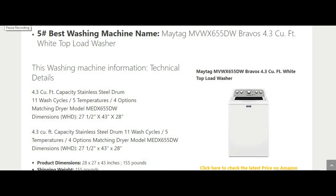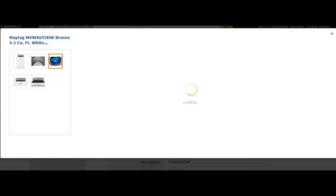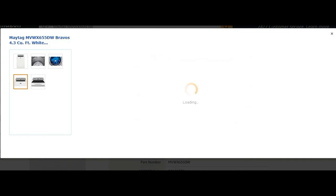In our fifth position, we keep the Maytag MBWX65DW 4.3 cu. This washing machine's product dimension is 28 × 27 × 43 inches, and its weight is 155 pounds. About the pros, this washing machine has a 10 years warranty for engine parts and great capacity. About the cons, it spends a lot of water and the price is a bit high.